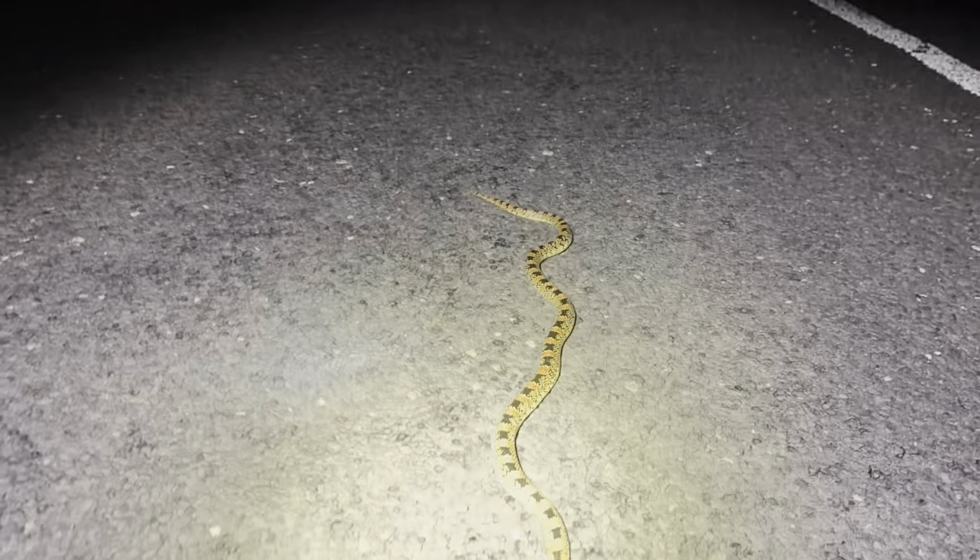cold. It's probably about 60 out, and there's this big long nose crossing the road. One of the biggest ones I've seen. This dude's probably 2.5 feet. Very cool.